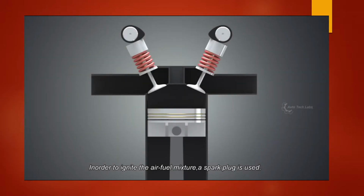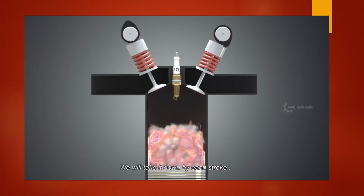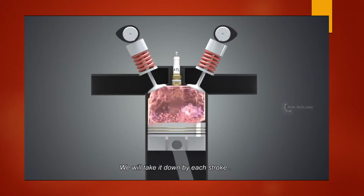In order to ignite the air-fuel mixture, a spark plug is used. This will ignite the compressed air-fuel mixture with the help of an electrical spark. We will take it down by each stroke.